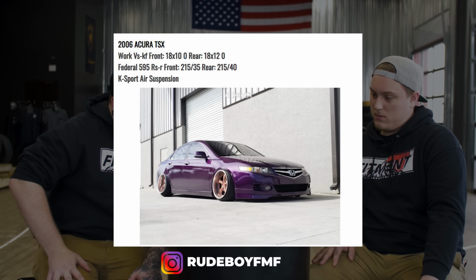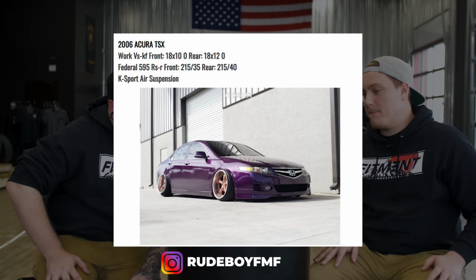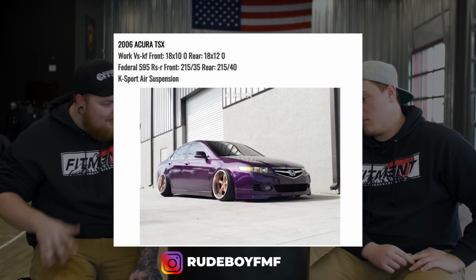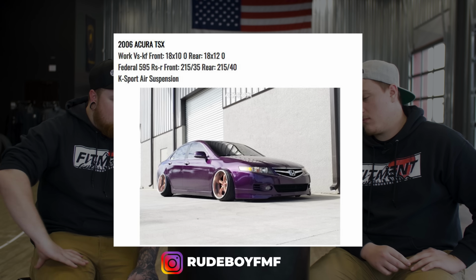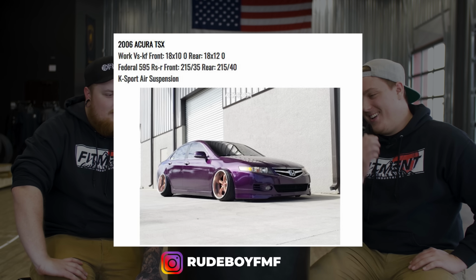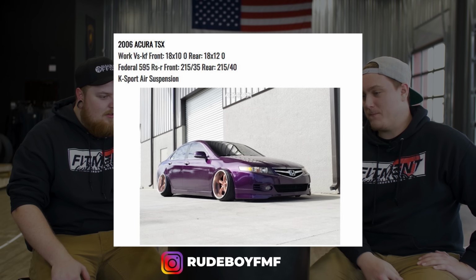6.5. Moving forward, we got a 2006 Acura TSX on some Work VS-KFs, 18 by 10 in the front, 18 by 12 in the back, staggered setup. Federal 595 RSRs, 215 in the front and 215s in the rear. So you went 2 inches up in the rear, kept the width, only went up slightly in the sidewall so that he can get a little bit more stretch out of it. Man, you know that, man.